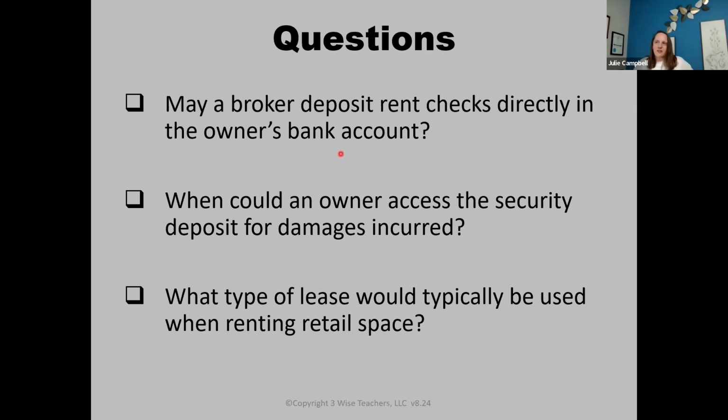And then what was the type of lease that we talked about with retail space, like malls, for example? Percentage lease. Yep. That's that percentage lease where we have the base rent and then we have a percentage of rent collected. Kind of a rapid fire at you guys. Any questions on property management?